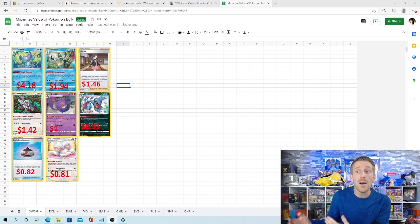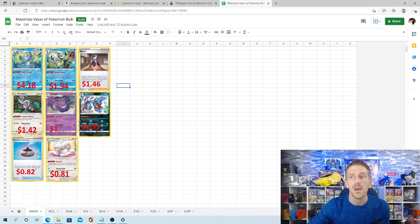And now you can tell this card is worth a couple of ultra rares. This card is worth more than just a bulk price. So we've got Drizzile at $4.18. The Holo Rare Inteleon is $1.94. Marnie Holo $1.46. Oranguru Holo $1.42. Gengar, the Holo, is $1. A lot of these are Holos, unfortunately. Toxicroak 93 cents. Evolution Incense is 82 cents, and Cinccino is 81 cents.